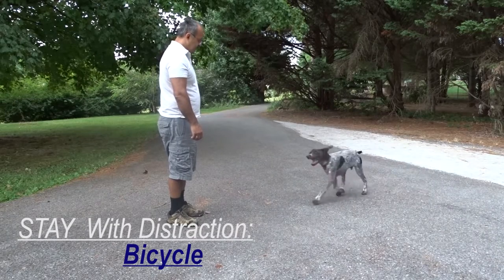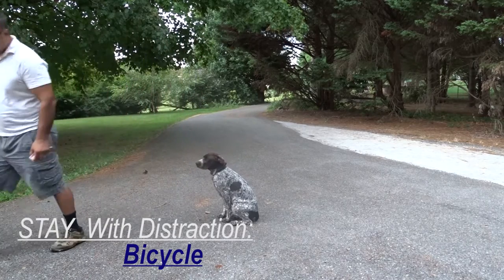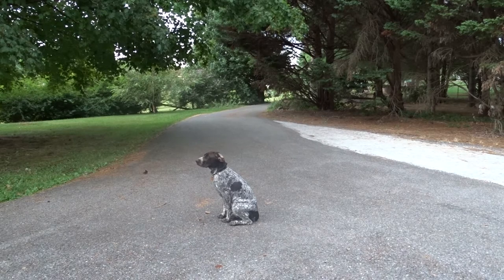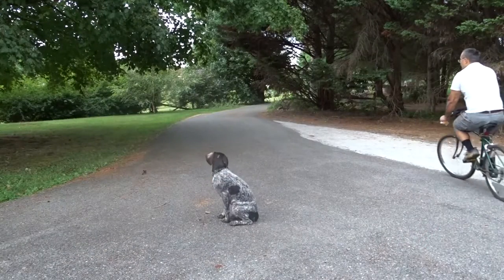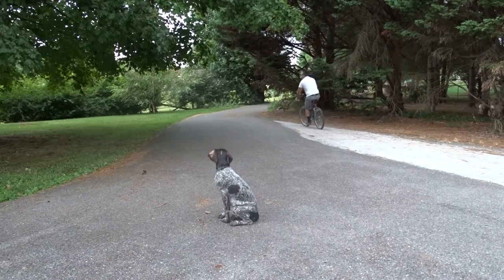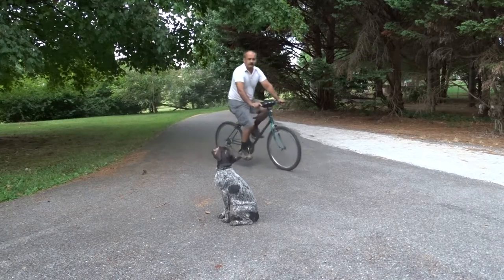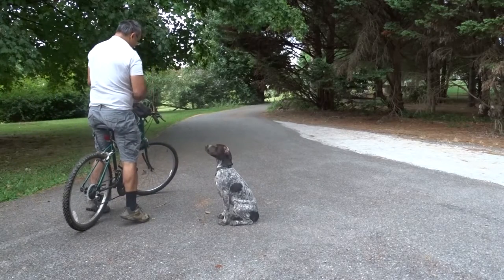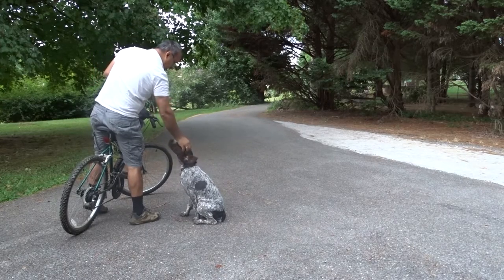Coda! Sit. Stay. It is even more difficult when the dog sees you quickly moving away on a bicycle. That's a good Coda. Stay. Good Coda. There you go. Free to go.